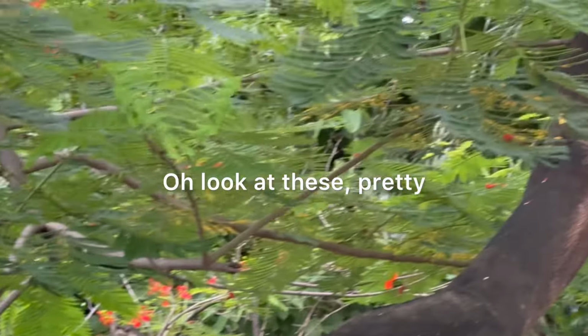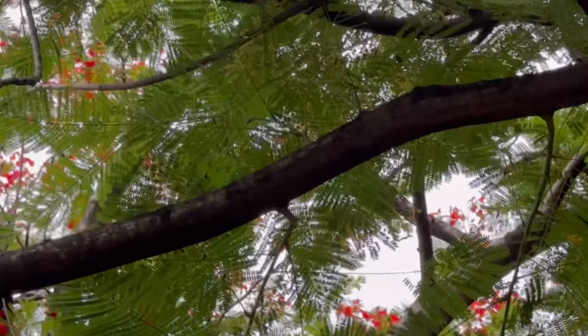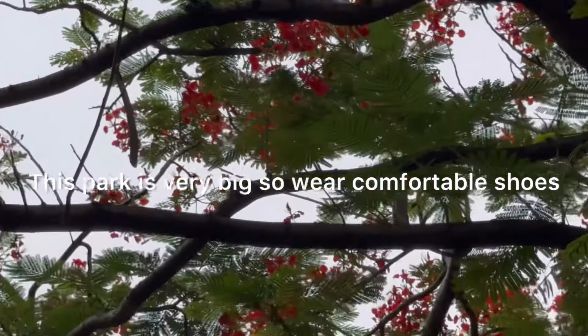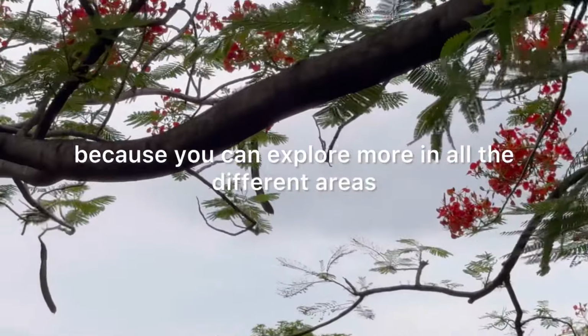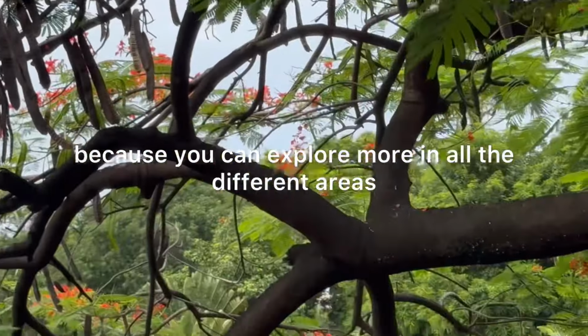Oh, look at this, pretty. They look like Japanese trees, huh? This park is very big, so wear comfortable shoes when you're exploring in this park. It's because you can explore more in all the different areas.